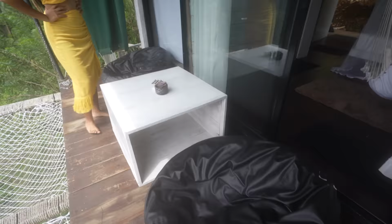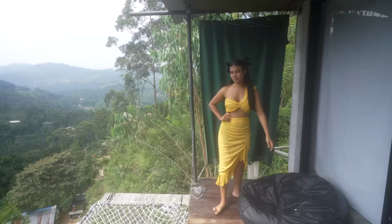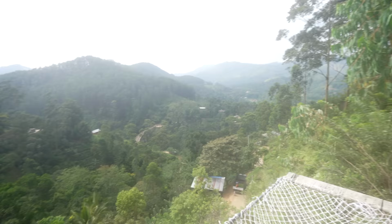So after we go down, we're going to go down to the bridge now. I'm pretty sure you can get some snacks down there at the bridge. And then at night, we'll show you how this place looks at night.